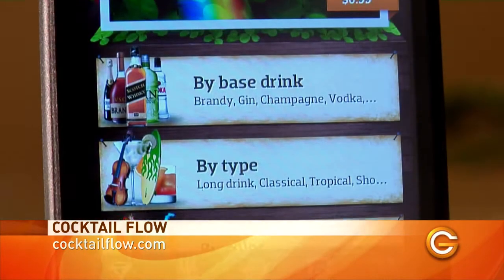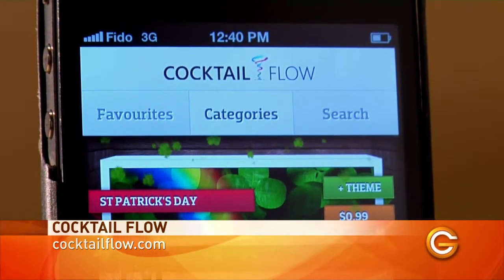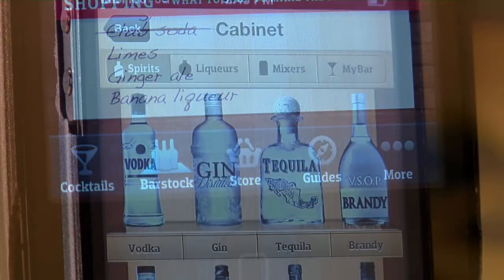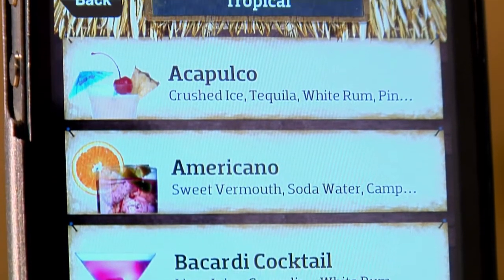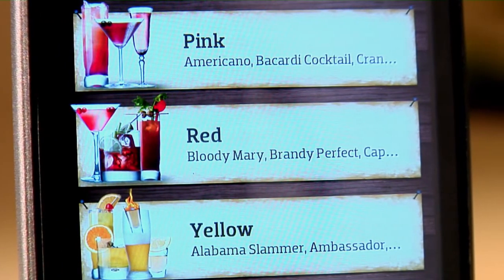The beach-themed interface is colorful and laid out way better than similar apps, making navigating it a walk in the park. You can narrow down the list based on the type of alcohol you'll start mixing your drink with, the style of drink you want, like tropical to remind you of that sunny vacation, or by the color of the drink if you're sticking to a theme, like a red snapper for Canada Day.